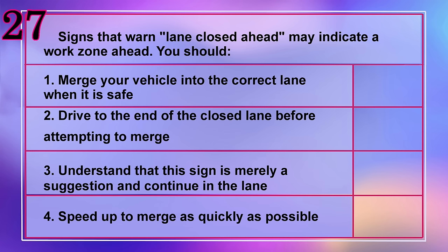Question number 48. After you have passed a car, you should return to the right lane when you: 1. See the front bumper of the other car in your mirror. 2. Have put your turn signal on. 3. Have turned your headlights on. 4. See the other car's headlights come on. Correct answer is 1. Once you see the front bumper of the car in your mirror.